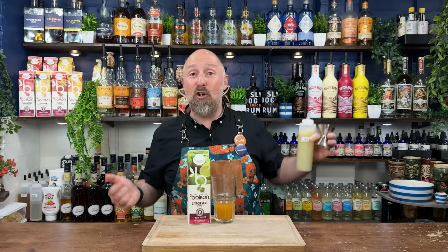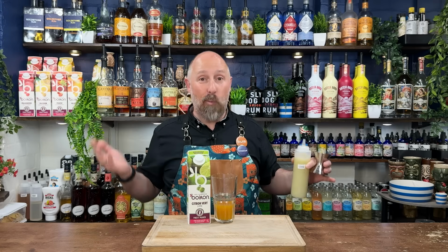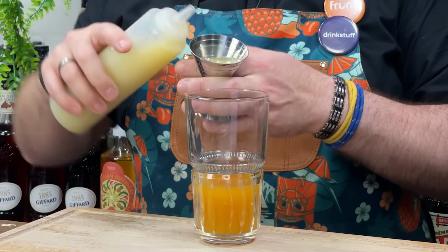Then, standard Pornstar Martini, we obviously want some lime juice again. Sorry, but you know, it's true. It's cheaper and it tastes better. It's a quality product. It's cheaper than buying fresh limes. 22.5 ml, 3/4 of an ounce.